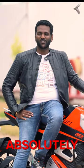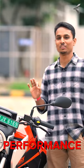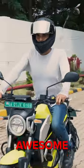Havoc mode is absolutely awesome. Havoc mode loads of fun. Even the braking is awesome, I would say.